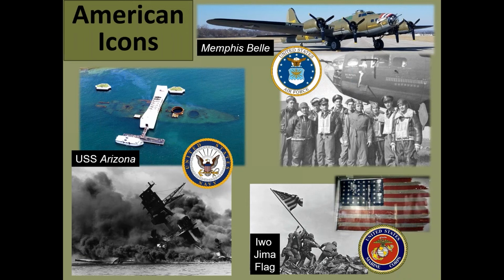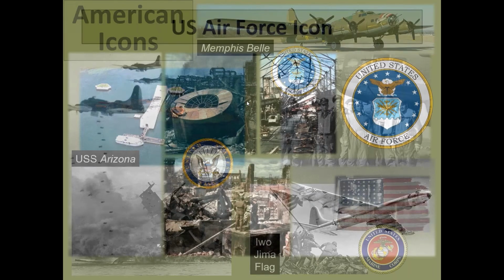And I hope that when people see the Memphis Belle, or see pictures of it, they have the same sort of emotion, the same sort of feelings that they do when they see the flag being raised on Mount Suribachi or when they see the USS Arizona.